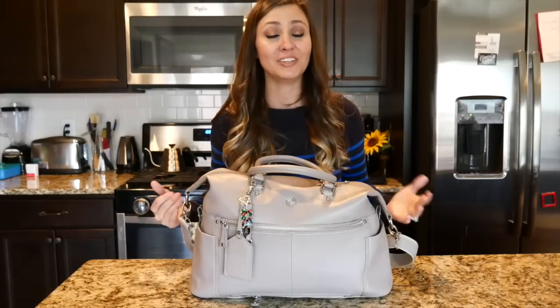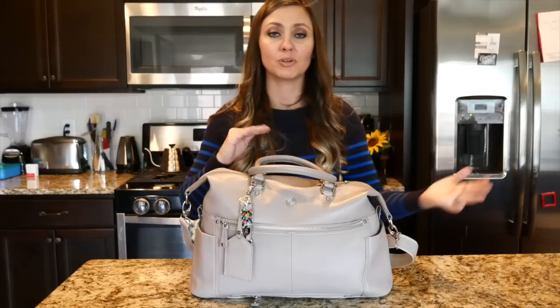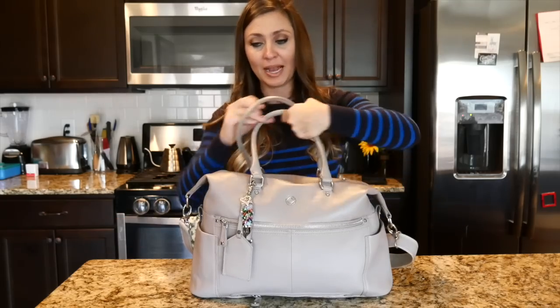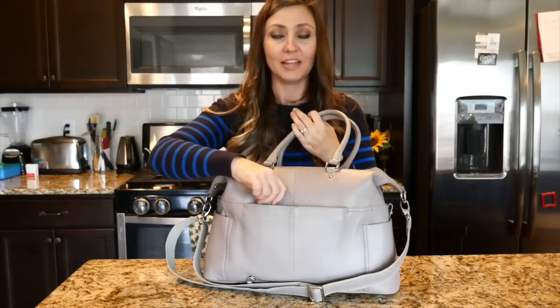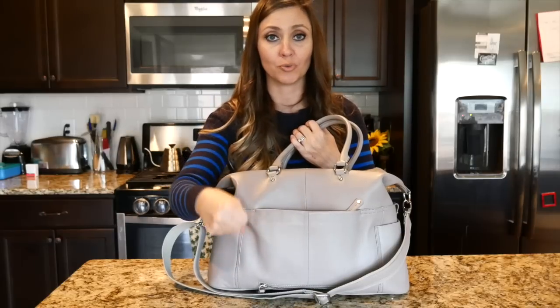Now that we've talked about fit, let's go ahead and talk about use. If you're not familiar with the weekender style of bag, this is a bag that's really supposed to be able to transition for you from diaper bags to using it as a purse, even for travel and carry-on. Probably the very coolest feature of this bag by far is something that has become pretty trendy in bags of this style, and this is the fact that this bag actually has 2 zippers in the back that allow you to put this over the handle of your rollerboard luggage.